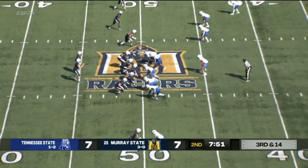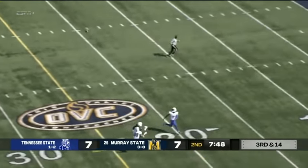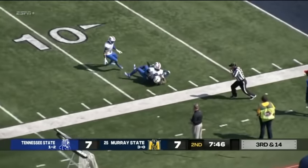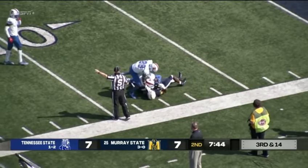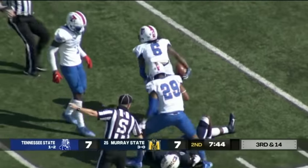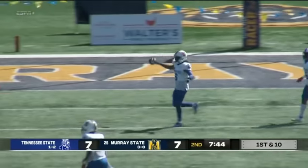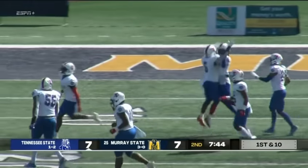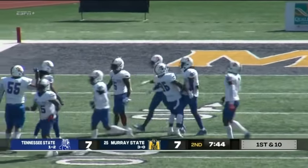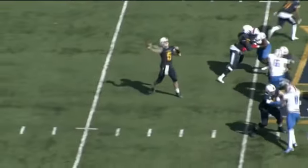The Racers put trips to the left side. Rice in the pocket. Fires right side. It is picked off by Tennessee State at the 12-yard line. The man goes down right there. A little bit of pushing there, but it is a pick by Josh Green on 3rd and long. It's sort of like a punt, so even though you don't want to give it up, it is Tennessee State's ball. Yeah, that time Rice trying to throw down and trying to find Brooks on the right side.